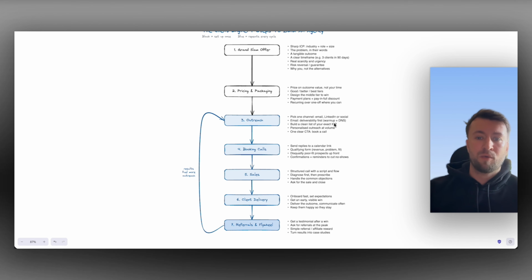So when it comes to outreach, step 3 here, you need to pick one channel to start with. I know you'll see a lot of stuff online saying, oh, you need to be everywhere, all over the place. Trust me, we tried this.